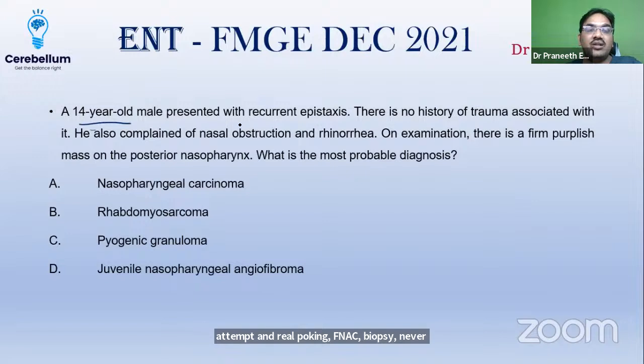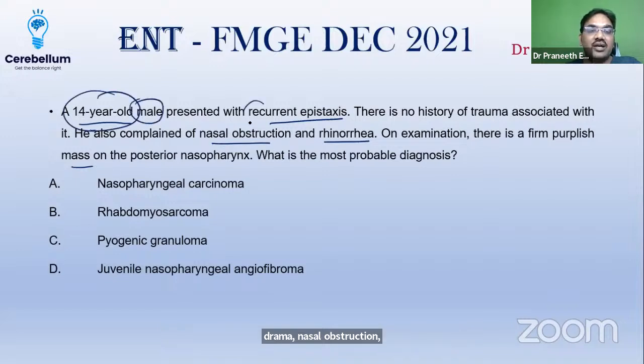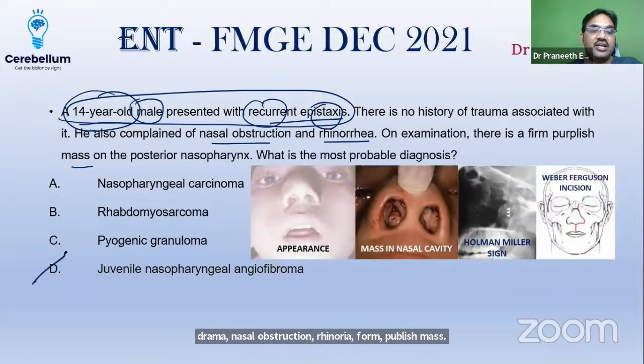And a 14-year-old male, recurrent epistaxis, no trauma, nasal obstruction, rhinorrhea, firm pink mass. So a 14-year-old male, recurrent epistaxis. These are all the catchwords. So it will be JNA, right?